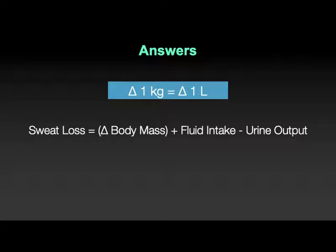So we calculate sweat loss as such. How much body weight did you lose? Did you drink anything? And then did you have to pee? That's not sweat that came out of your body. It was something that we have to correct for in calculating sweat loss. But for example, you lose 0.5 kilograms and you drank 1.2 liters. So despite drinking 1.2 liters, you still lost half a kilogram during a practice. And then maybe you produced a small amount of urine.